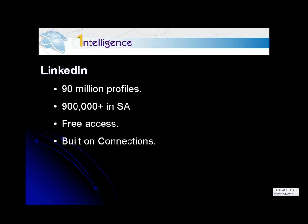Worldwide, they've got about 90 million profiles at the moment. In South Africa, I couldn't get an up-to-date stat on it, but I know last June it was about 800,000. I think it's probably over 1 million now. We put 900,000 to be conservative.